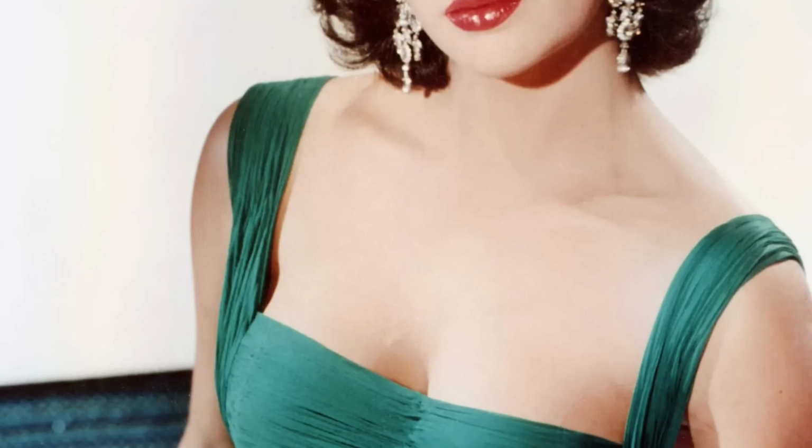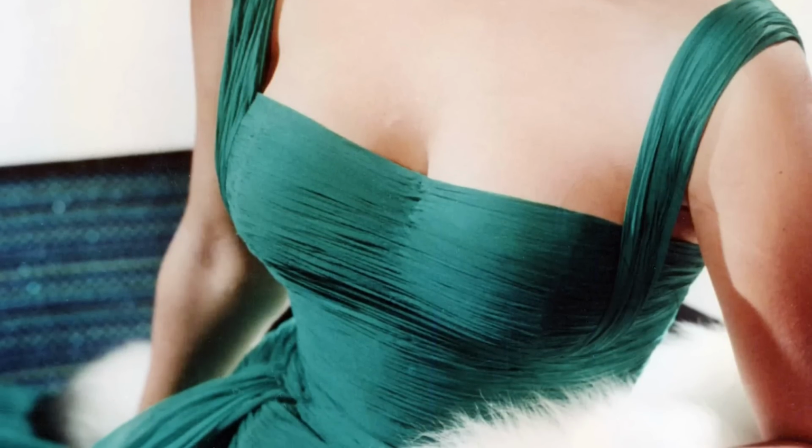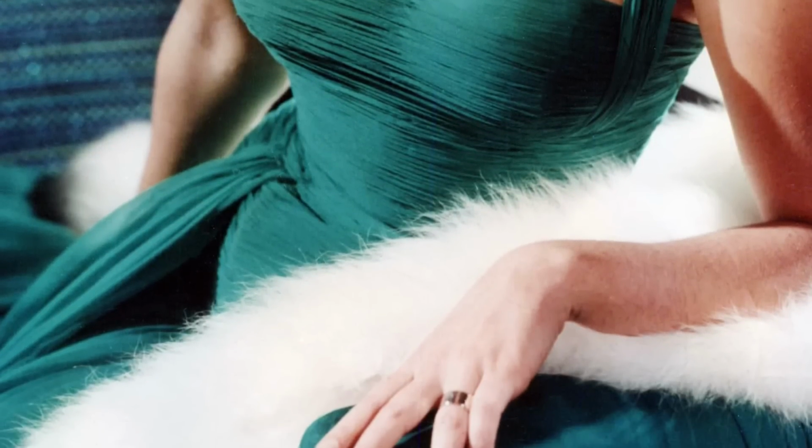From subtle to smoky eyes, Elizabeth knew how to make a statement with her makeup. She was also a trendsetter, and her bold choices inspired other women to experiment with their own looks. Elizabeth was a true icon, and her beauty looks are still iconic today.